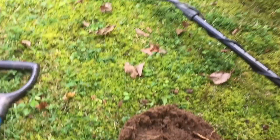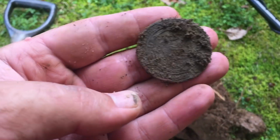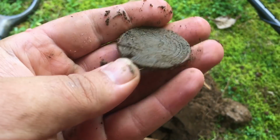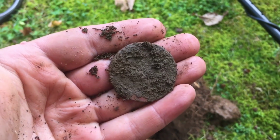Oh my gosh, I thought I just dug a large cent. I don't know what it is. It's not a large cent, but it's a big old token or medallion of some sort. Big old heavy thick thing. Goodness gracious, let's get that cleaned off and see what we got.